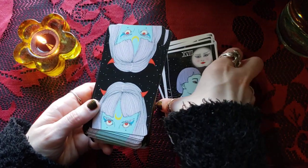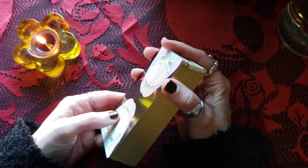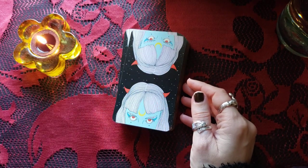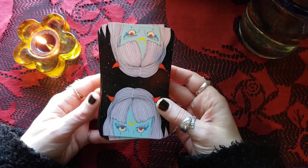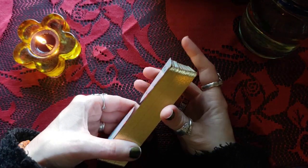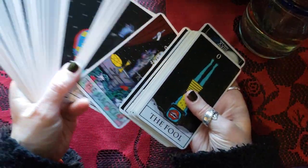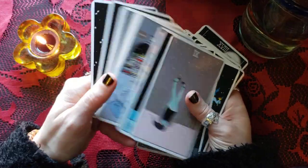The last time I looked it up, it wasn't in print. I have my computer right here. Let me pause and check and see if it's in print again. Okay, so as of this taping, and I will likely be uploading this pretty quickly, she has a pre-order going, so she's doing another printing of it. You can find it on Etsy right now.